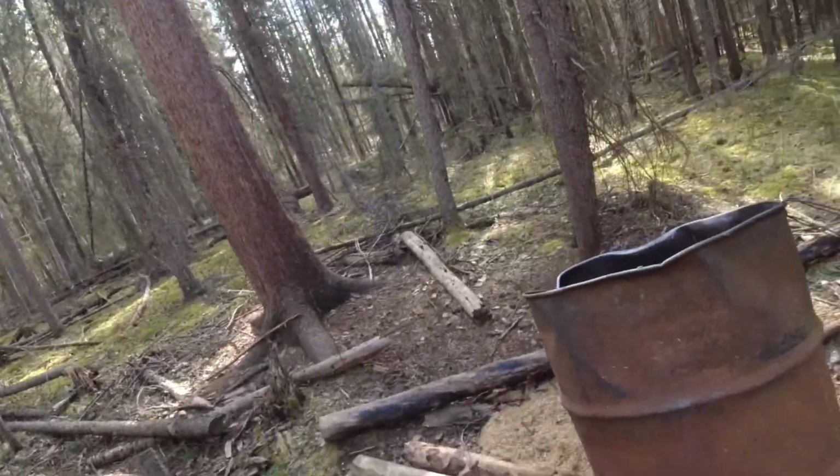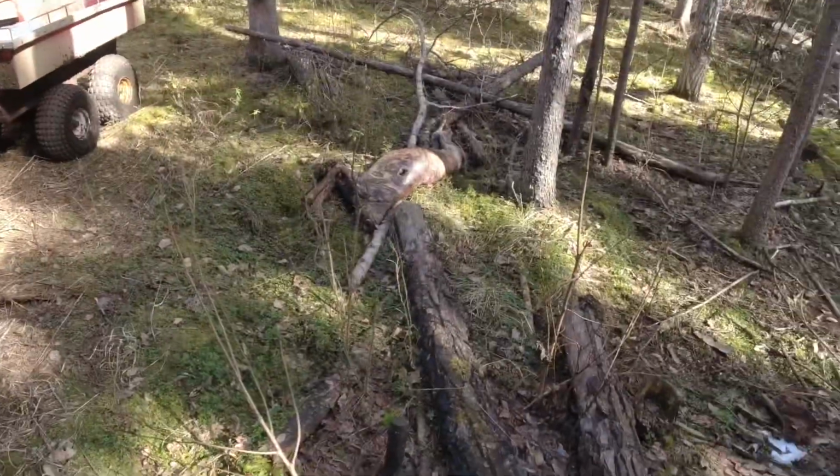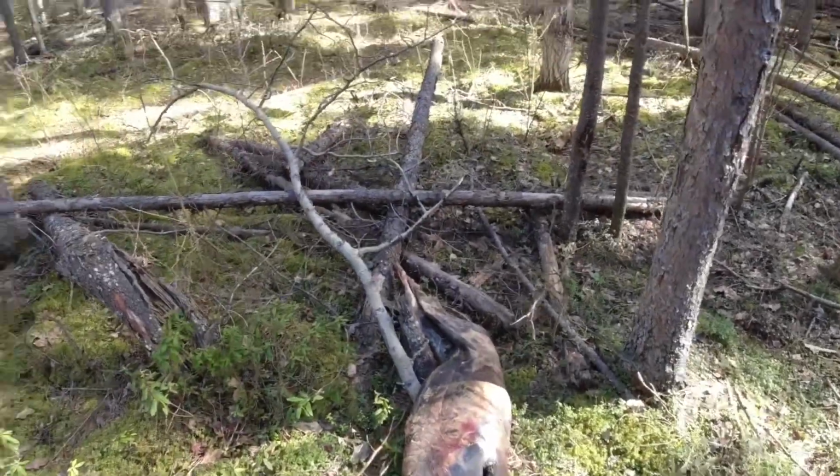But this stand has been hit. The meat's all out of there. Got a trail camera set up there, and these wolf carcasses, they just won't touch them. That's something we learned. Wolf carcasses, they don't like them.